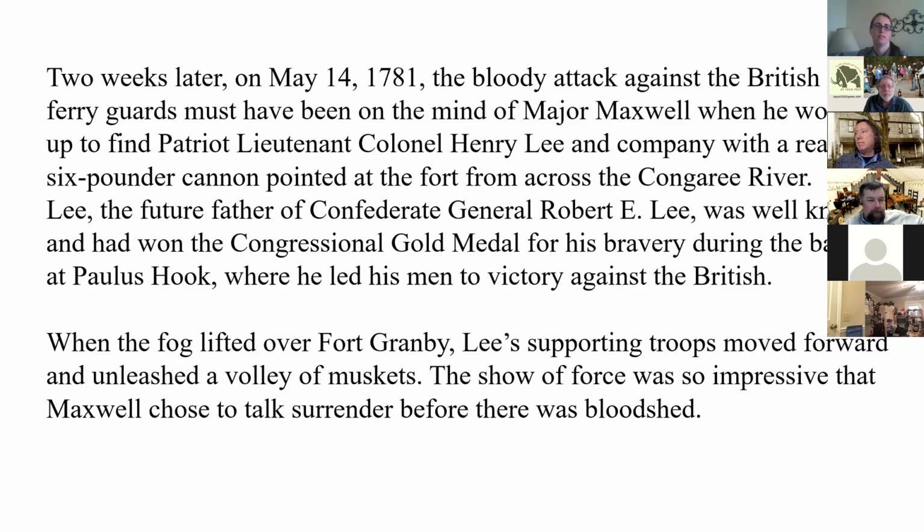Two weeks later, after Hampton's action, Patriot Lieutenant Colonel Henry Lee came in, and he had a real gun, a 6-pounder. And he set it up on the other side of the Congaree River. Lee would later become the father of Confederate General Robert E. Lee. And Lee was very well known. He had won the Congressional Gold Medal. So Maxwell knew that Lee was out there probably, and knew who he was.